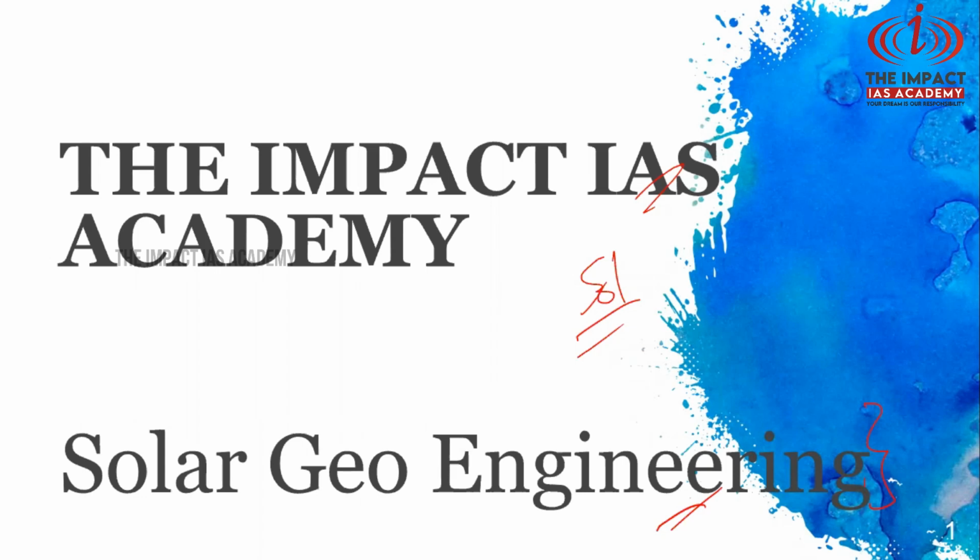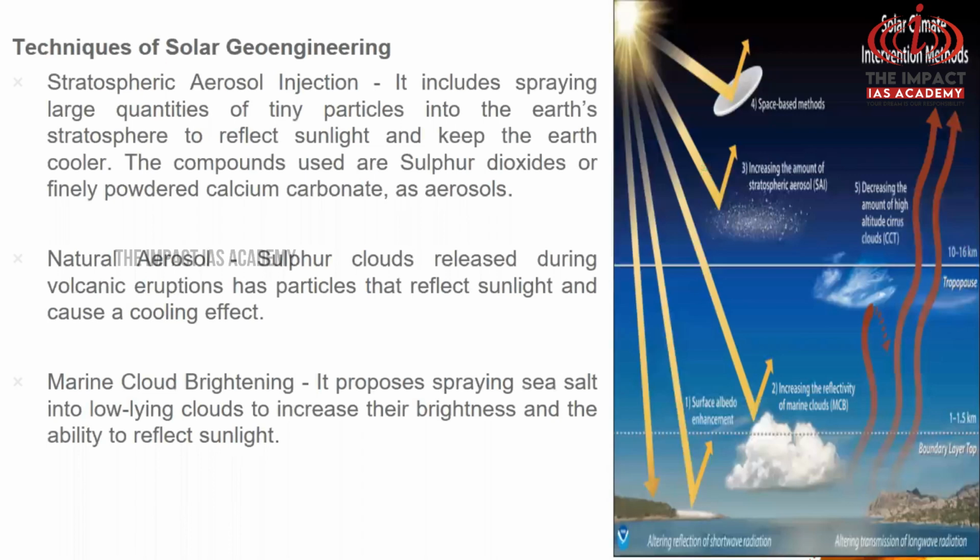Here we look at only this particular method of fighting climate change. Again, it is not a method for adaptation, it is a method for mitigation. So it is an interesting area. Here we are going to discuss three techniques of solar geoengineering. One is stratospheric aerosol injection, then natural aerosol, and marine cloud brightening.